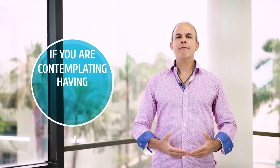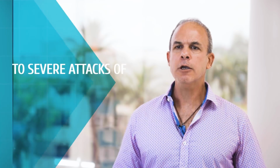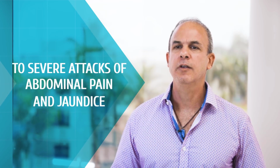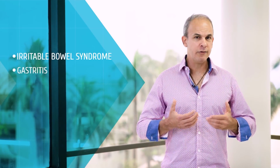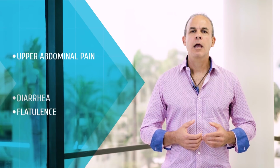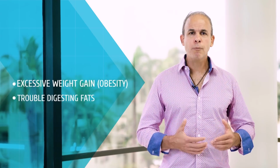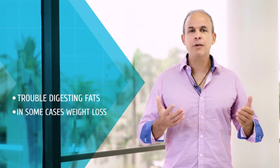If you are contemplating having gallbladder removal, you should know that up to 50% of gallbladder surgery patients have relapses of their original symptoms. This is according to medical studies. Some individuals actually experience the same or worse gallbladder symptoms that range from mild, ill-defined digestive symptoms to severe attacks of abdominal pain and jaundice, irritable bowel syndrome, gastritis, esophagitis, diarrhea, flatulence, upper abdominal pain, colicky lower abdominal pain, excessive weight gain or obesity, trouble digesting fats, and in some cases even weight loss.